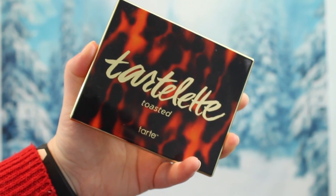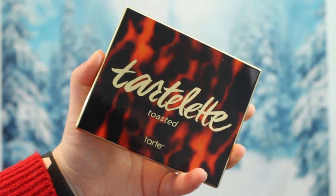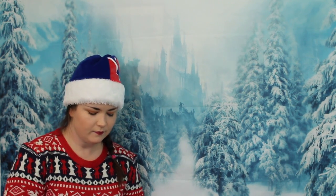Speaking of birthday gifts, I got myself the Tarte Toasted Palette, and I love it. I've been pretty much using it exclusively since I bought it the first week of November. It has so many nice shadows in it. It's so good to create really cool Christmas looks. You can get really chill vibes out of it, but you can also get those really nice glam holiday looks as well. The pigmentation on it is amazing.